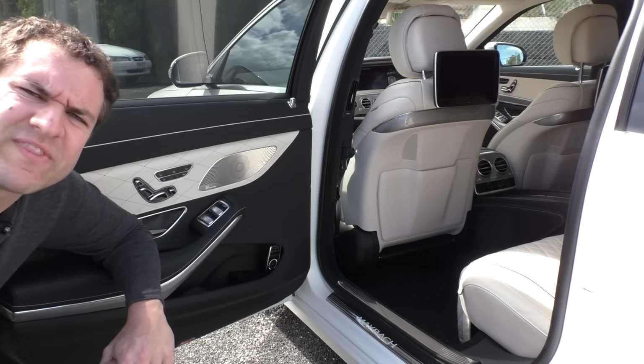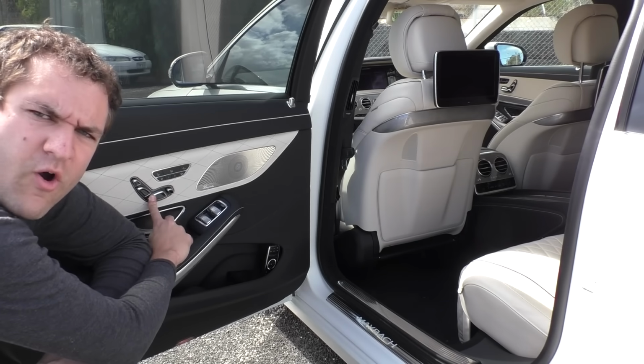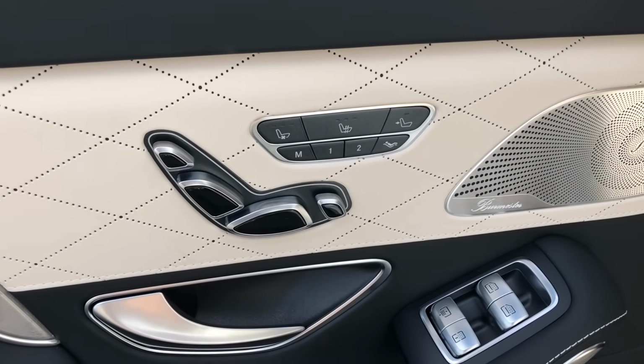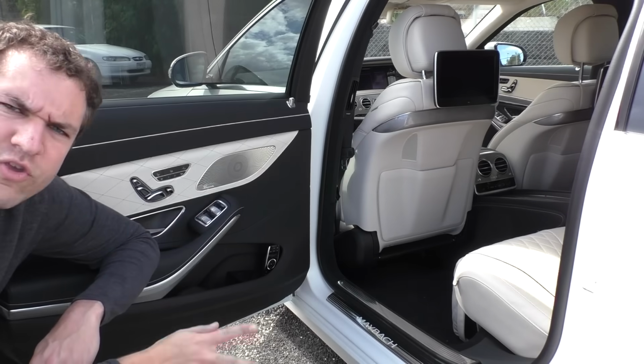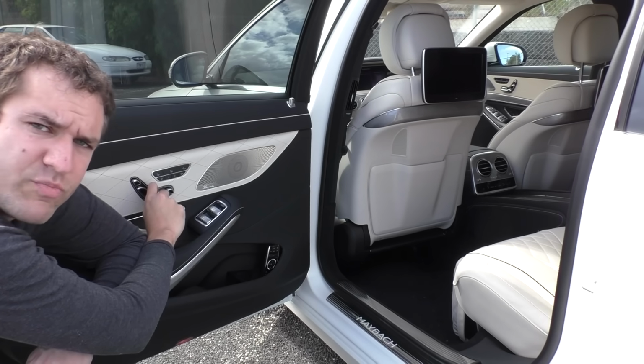Next up, we've got to talk about the seat adjustments. Now, this is a nice car, so obviously you're able to use these controls here on the door to move the rear seat. That's not all that unusual. Also, if you press this little button here on the door panel, you can use these controls to move the front seat forward, which gives the rear seat occupant a little more room.